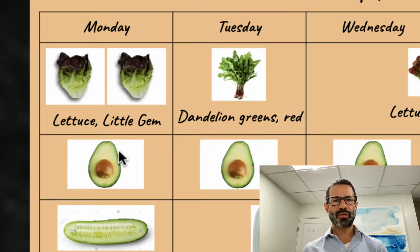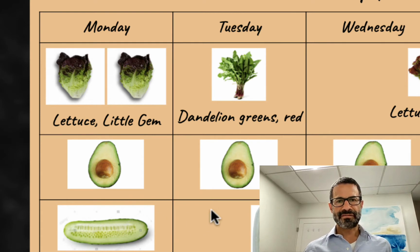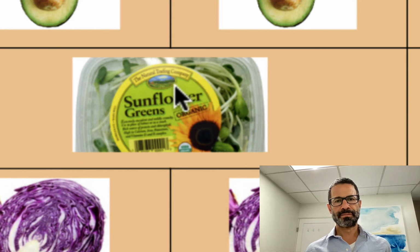I then think about what I'm going to add to salad. I put half an avocado on salad every day. So I'm going to need to buy between 3 and 4 avocados per week. Then I like to have a topping of another vegetable on the salad. One of those toppings I like to have as a microgreen, so I'll buy a microgreen.